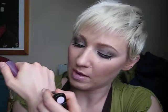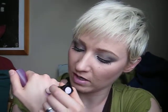I got it in the beginning part of the year when MAC launched the Nicki Minaj Viva Glam 2 series, and they did have a pink lip color. It was supposed to be lilac, but when I put it on, it just went pink on me. So this one actually is a nice lilac. You can see it's pretty sheer. I don't know if that even picks up, but when you go over it a couple of times, you'll see that color much better. It's definitely a very lilac-y pink, and I really like it.